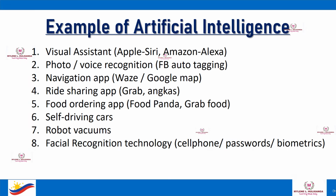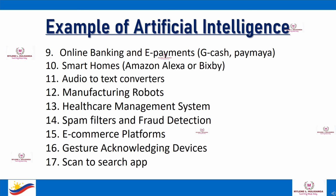The following are the artificial intelligence that we use in our daily lives. The virtual assistant, Apple Siri, Amazon Alexa, photo or voice recognition, Facebook auto tagging, navigation apps, Waze or Google Maps. Ride-sharing apps, Grab or Angkas, food ordering apps, Foodpanda, GrabFood, self-driving cars, robot vacuums, facial recognition technology, cell phone passwords or biometrics. Online banking and e-payments, GCash, PayMaya, smart homes, Amazon Alexa or Bixby, audio-to-text converters, manufacturing robots, healthcare management systems, spam filters and fraud detection, e-commerce platforms, gesture-acknowledging devices, scan-to-search apps and many more.